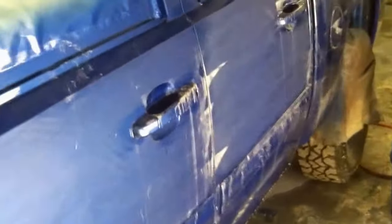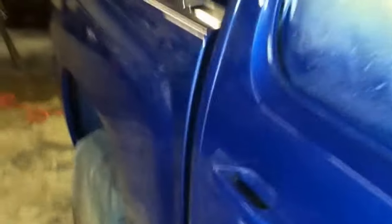Everything's been wet sanded, so I'll finish buffing it out tomorrow. Again, the front chrome has been painted. There is no chrome whatsoever on this truck. This side has been buffed. The door jamb's been done, just as wet as the truck.